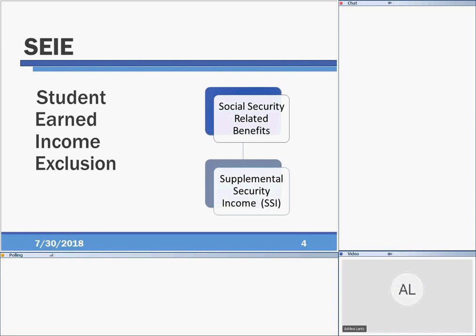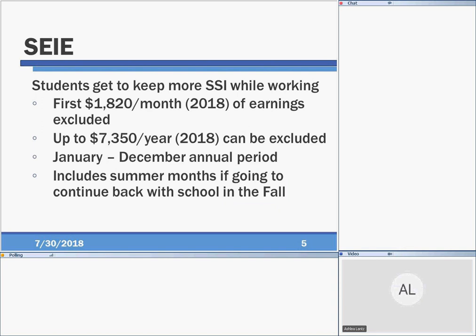So, student earned income exclusion. If you are supporting anyone who is in school, I want you to perk up your ears, because this is a fantastic work incentive for students and a huge reassurance oftentimes to parents and families who are supporting their student. It's also better known as SEIE, because we love acronyms in this field. The exciting thing about this is students working get to keep more of their SSI. I've worked with many high school students, and I've heard family after family share, well, Joe probably shouldn't work because he's receiving SSI, and we really don't want him to lose that benefit, particularly the Medicaid.